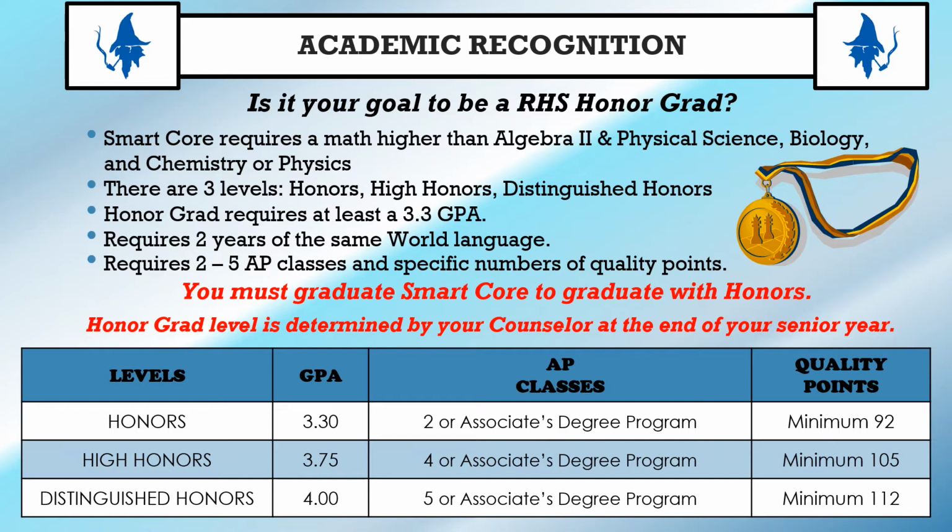And to graduate with honors at all, you have to have a minimum GPA of 3.3, and you have to have 2 years of the same world language. You also have to have at least 2 AP courses. So a 3.3 and 2 AP courses will get you honors. A 3.75 with 4 AP courses will get you high honors, and a 4.0 with 5 AP courses will get you distinguished honors.